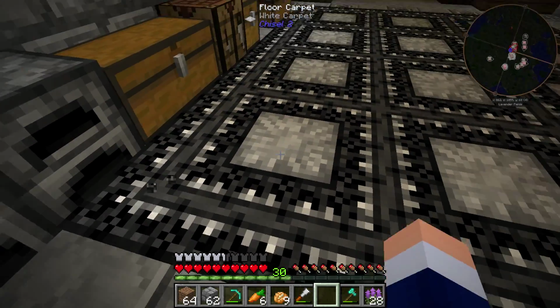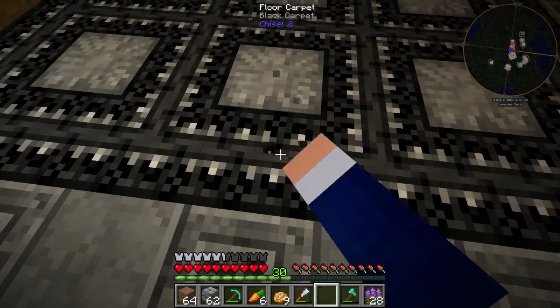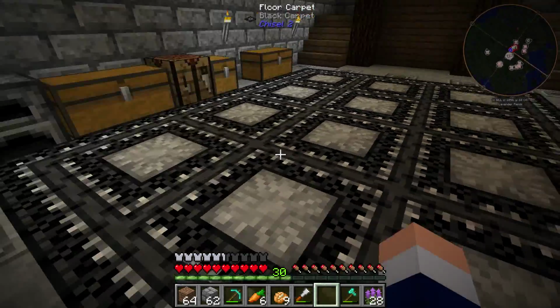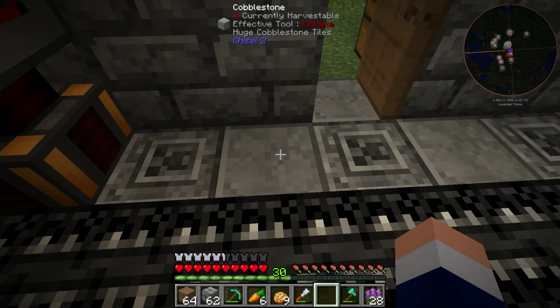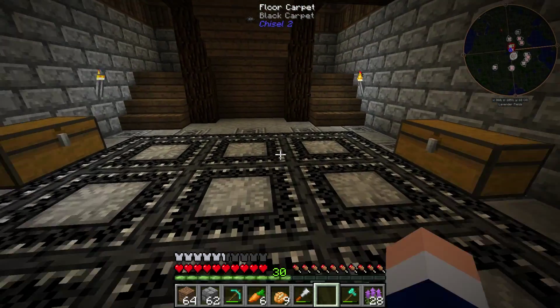So, this is just a checker pattern of the black and white carpet in Chisel. And yeah, it's not a very complicated pattern, but I quite like it. And I've put in these creeper faces and huge cobblestone tiles, also from Chisel, on the floor.